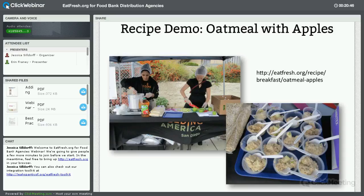So we try and do this with the cooking demonstrations we do through our nutrition interns out in the community, as well as when we train our partner agencies to do these cooking demonstrations themselves, to do a similar thing where they are also matching the recipe with the food that they are providing to the families at that time. And eatfresh.org has, as you saw just a couple minutes ago, some really great recipes, easy to follow, and simple ingredients that someone would be able to find at a food pantry or at a food distribution run by a food bank.